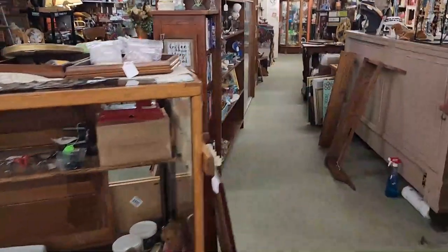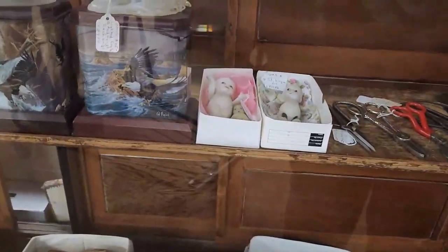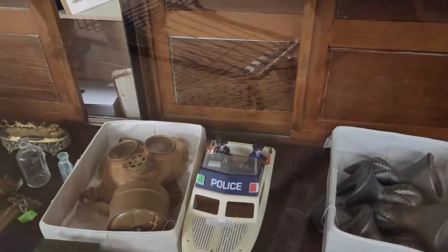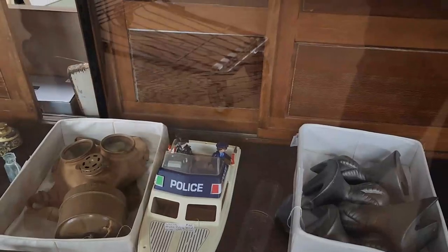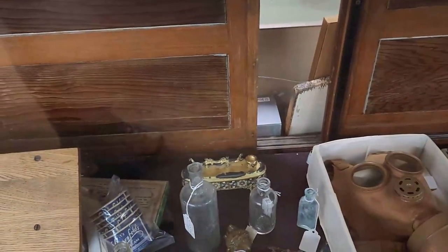Let's see. Oh, look at this. Look at the little bisque dolls back here in the back. It's great. Oh my gosh, I love the, look at the boat. $22, that's a really good price on that police boat. That is super awesome. There's a nice inkwell over here. Look at that. Look at the inkwell in the back over here. Oh, these are cute. Oh, that's a nice amethyst piece.